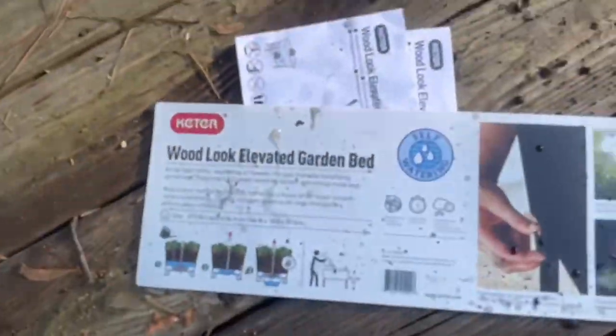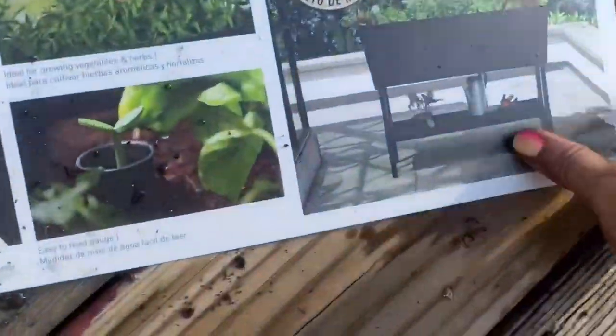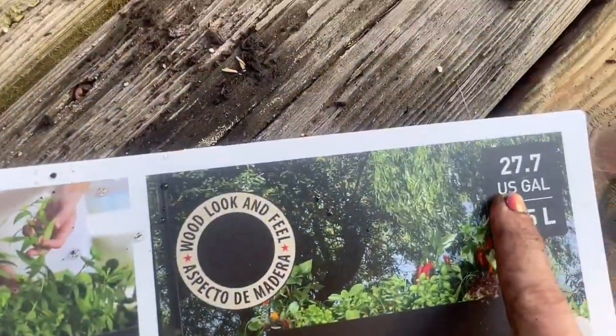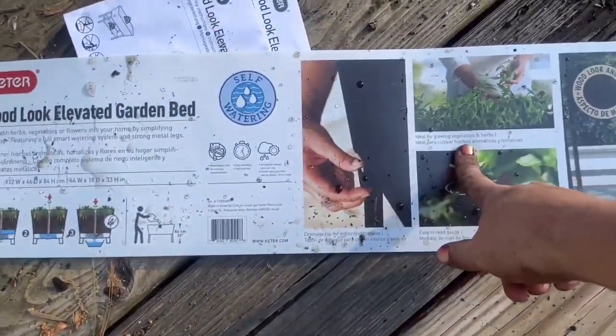These are the directions down here, and this kind of shows what we have. Wood look elevated garden bed. These were $109. Here it is right here. 27.7 gallons. Look at my fingers. So it says ideal for vegetables and herbs.